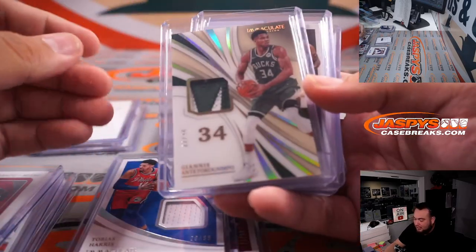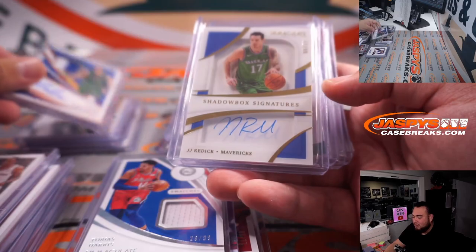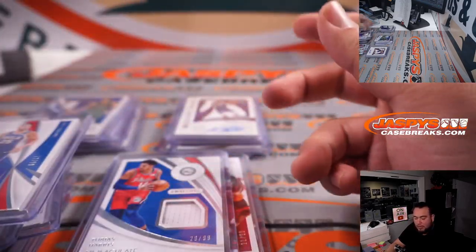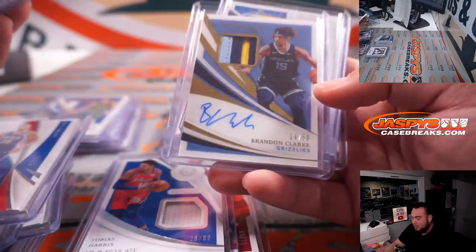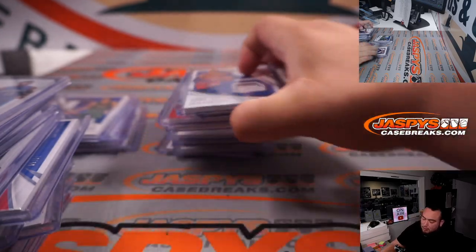The Giannis patch out of 34 was really nice. Of course, Luka Doncic out of 10, two color patch autograph was really nice. And then, of course, RJ Hampton out of 50. Brandon Clark, more RJ, more D'Angelo Russell. Appreciate it, guys. Thank you guys so much. This is Picker Team number 2 in the books.